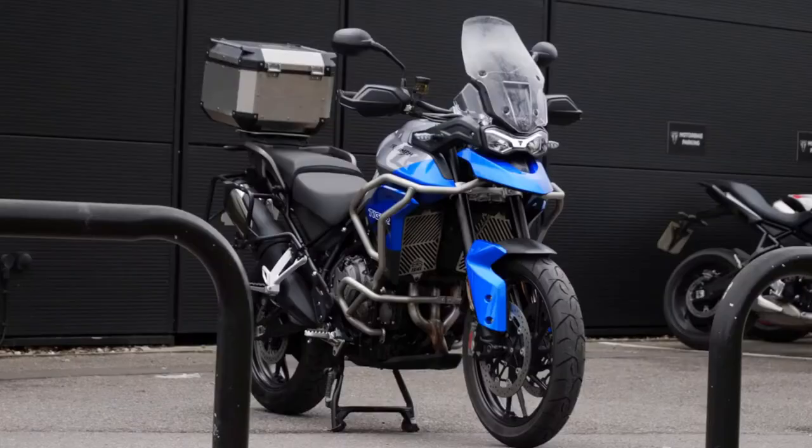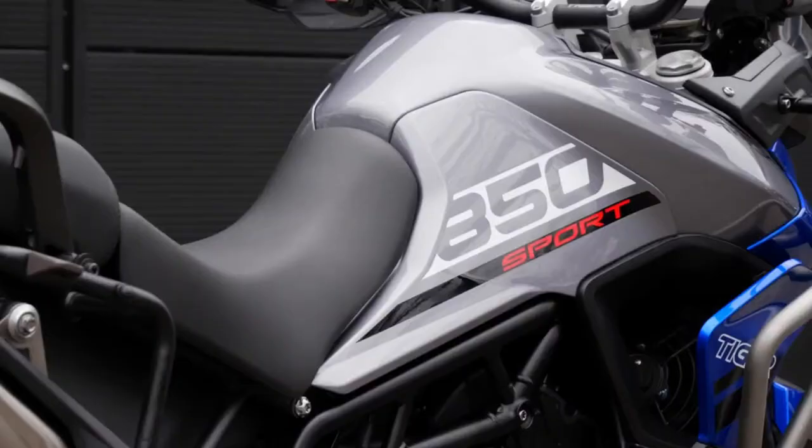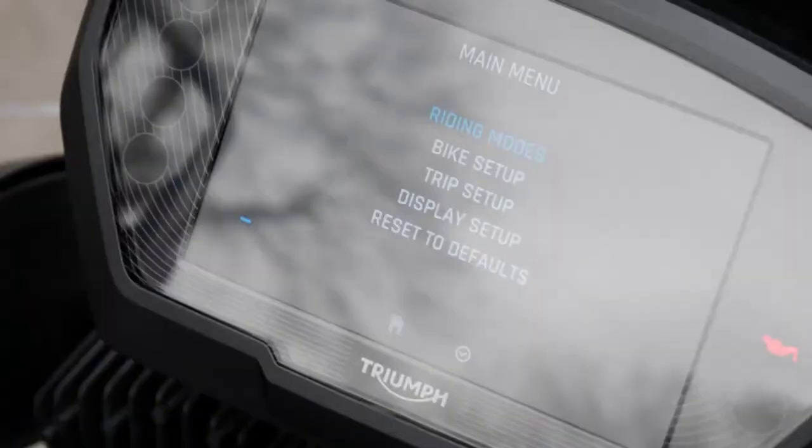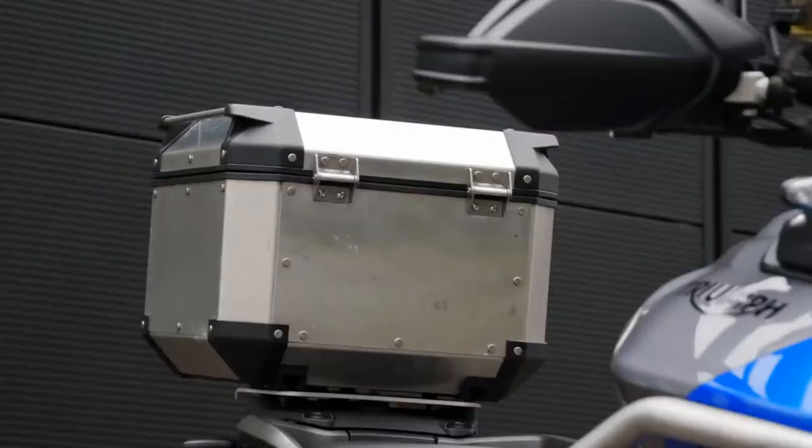It does look very similar to that Tiger 900. You may notice it does have a little bit of a splash of color, which sometimes Triumphs can lack. The 850's got the Marzocchi suspension, Brembo brakes, and of course it's got that lovely TFT dash, which you can control the two rider modes, rain and road, not to mention a quick shifter and those engine bars. This one's also got that top box, so you can carry all your belongings to work, and it's got heated grips for the winter.